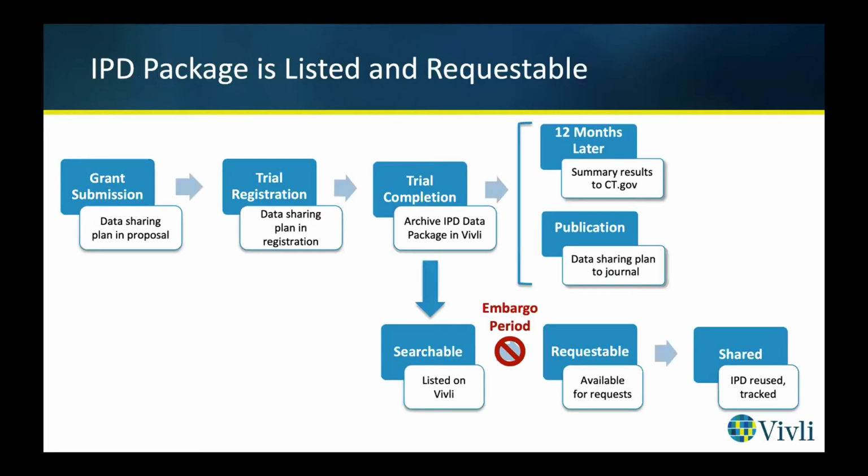So let's say now that you've archived your data, what happens then is it becomes searchable on Vivli. People can find it. We do provide the option of an embargo period. Perhaps you're finishing up your primary paper, you need a bit more time before sharing your data. At some point, the embargo is lifted, and then people can request your data. And if approved, if there is a review process, your data, your IPD will be reused and tracked. So this is the basic flow over the life cycle of your study.